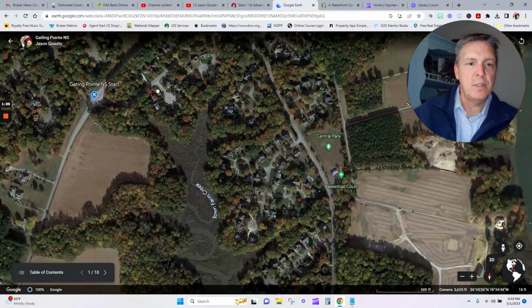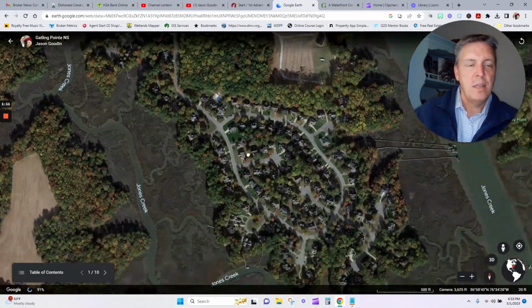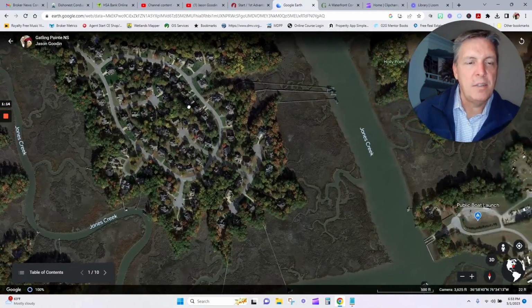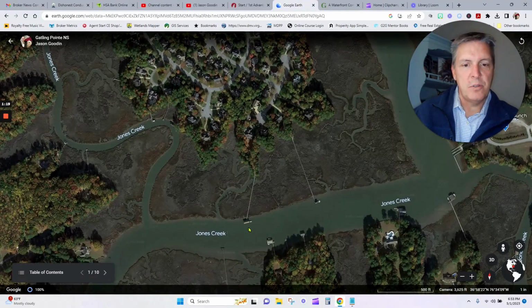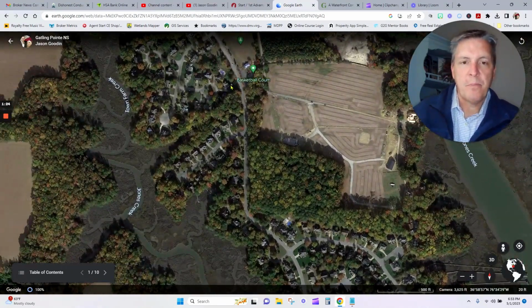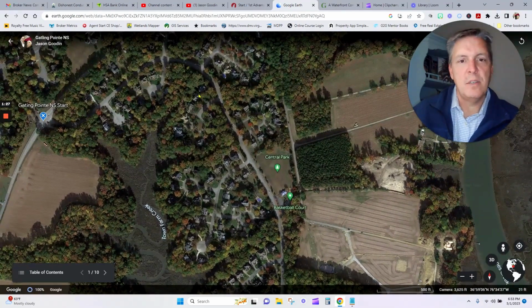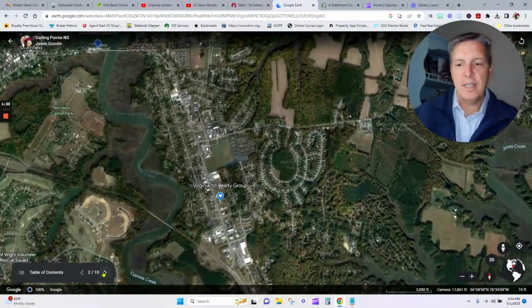We'll go into the south side, kind of follow this Gatling Point Parkway down here towards the end. Again, you've got marsh on either side. And you can see some of these docks going out into Jones Creek here. And as I mentioned, Jones Creek leads you right then into the Pagan River, which then takes you to the James River and the Chesapeake Bay, and so on and so forth. So, all right, let's go to our next destination.